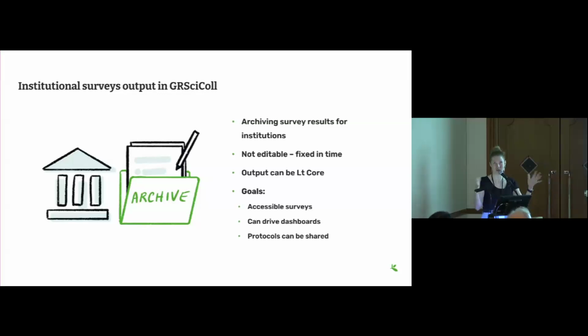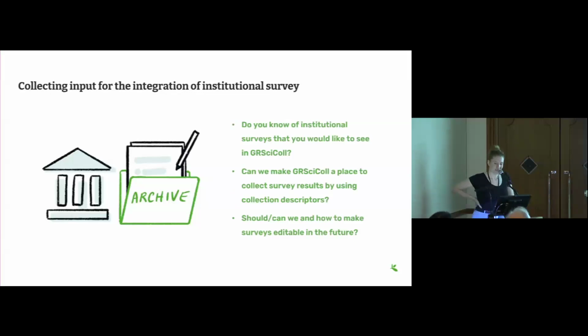It could be a place. That's the idea. And so for us to implement this, it would really help us to have more examples of surveys of institutions that were done, and that would be nice to put in GRSciColl. I mean, I know of two. I know there are many more out there, and so if you yourself have been part of surveys, or if you've run surveys, it would be really helpful to have them.